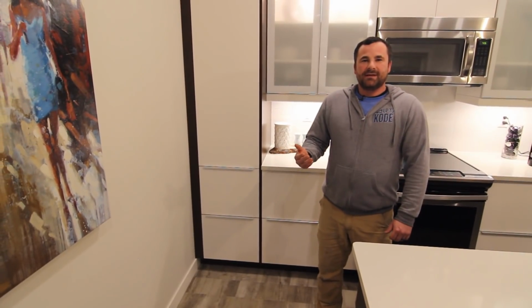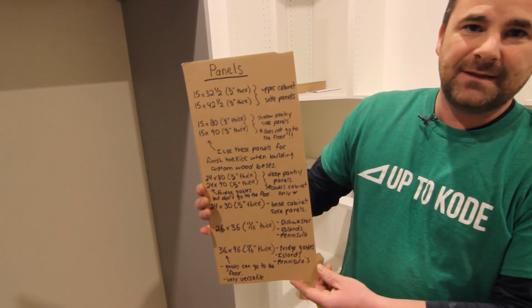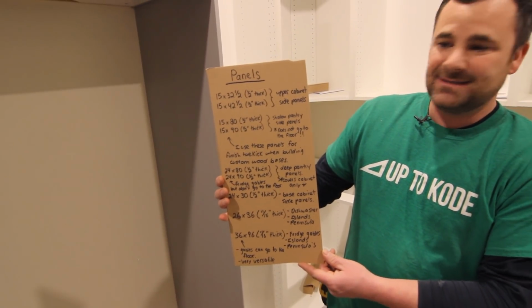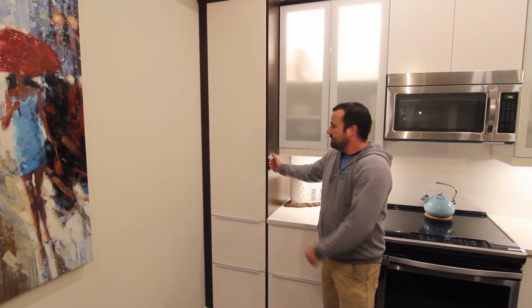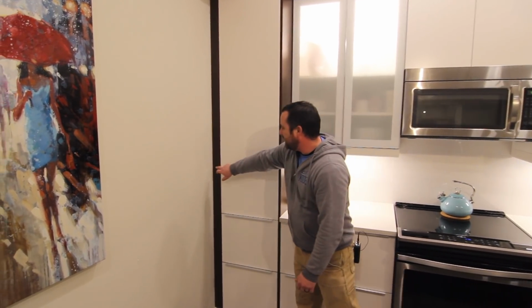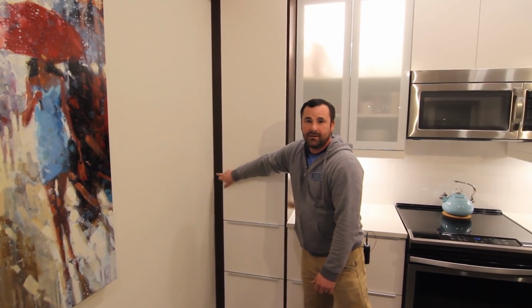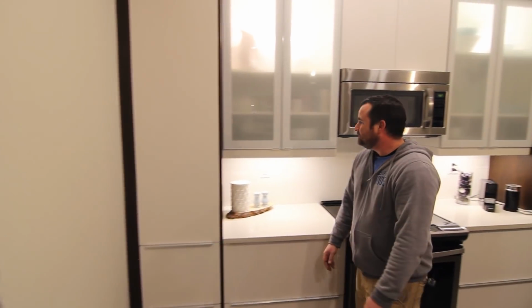Number 4 is all the panels that are available. So I have videos on that where I describe what the panels are and what sizes they are and where they can be used. But for example, a fridge panel or a pantry gable, that's a 36 by 96, for example. You can use that same size to build a filler here so that it looks professional and more customized.